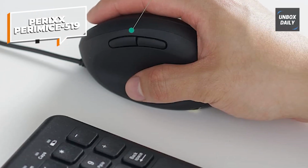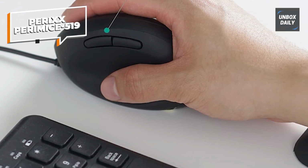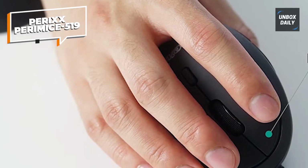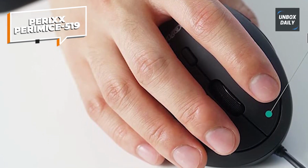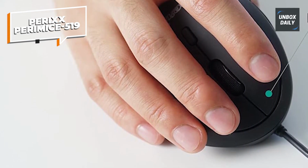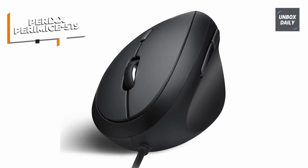In a world where tiny travel mice often promote wireless freedom, the Perixx PERIMICE-519 defies convention by emphasizing ergonomic design and dependability. If you're a right-handed user who prioritizes comfort and ergonomics while traveling, this may be the mouse for you. And there you have it, folks. We've explored the top contenders for the best travel mice of 2023.